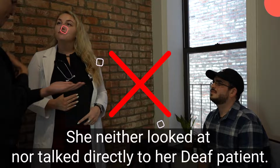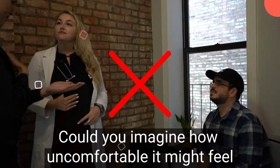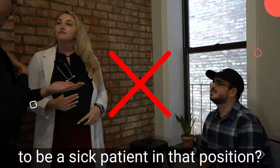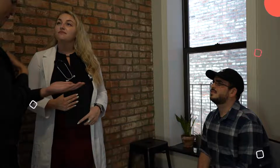You're right. She neither looked at nor talked directly to her deaf patient. Ouch. Could you imagine how uncomfortable it might feel to be a sick patient in that position? Now let's see how the interaction could have gone better.